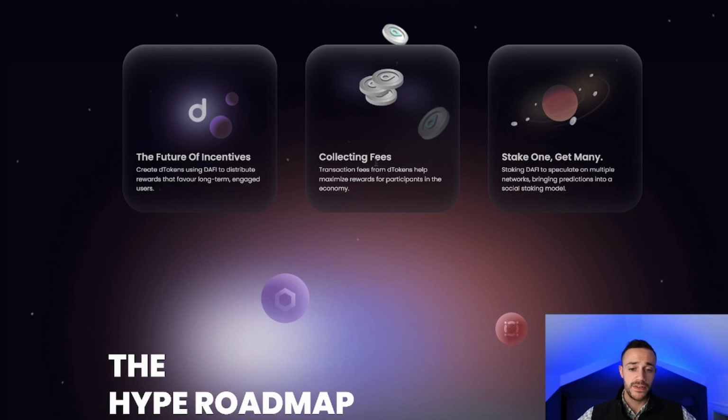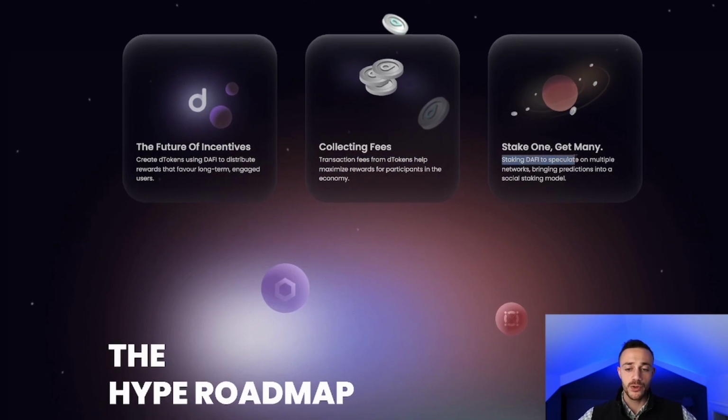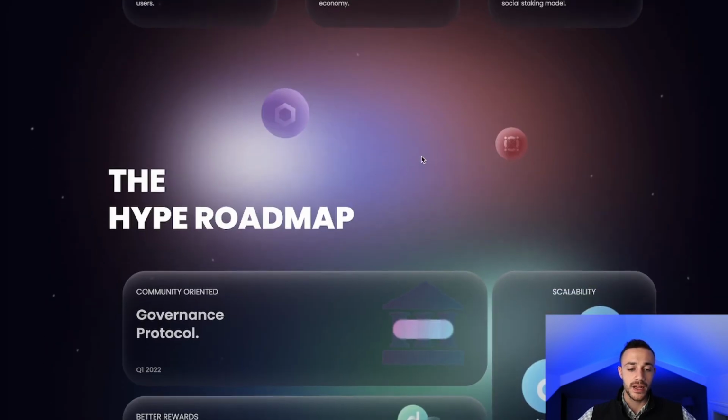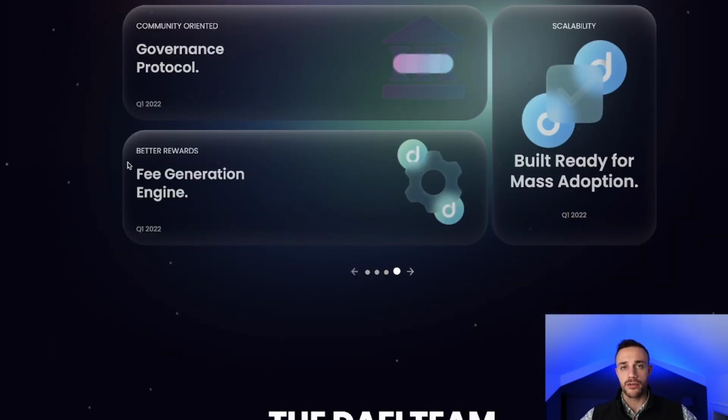So transaction fees from D tokens help maximize rewards for participants in the economy. And stake one, get many. Stake Dafi to speculate on multiple networks, bringing predictions into a social staking model. So this is how Dafi works. It's relatively simple once you wrap your head around it. Any project can go ahead and use Dafi Protocol to make sure that hyperinflation doesn't plague their network.